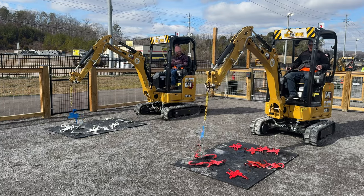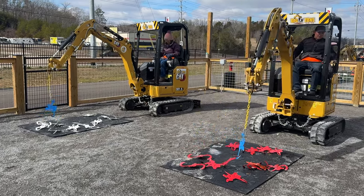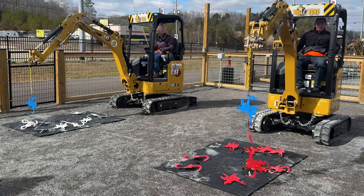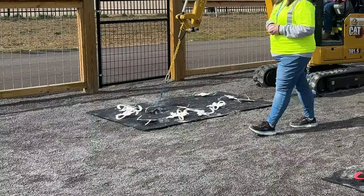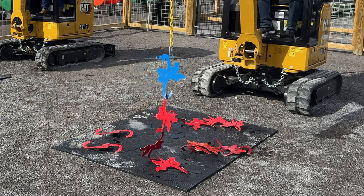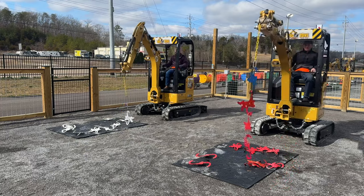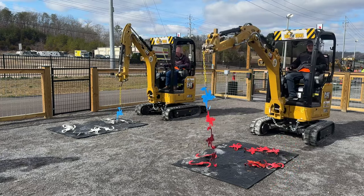This is hard. Yeah. Come on, little monkey, grab your buddy. We got a buddy. We got a buddy on board. That's two. One. Yay. You got one? Right there, right there. Up, up, up, up. Yes, that's three. I lost my monkey.